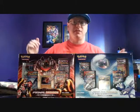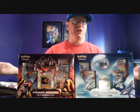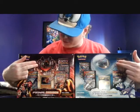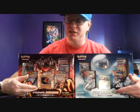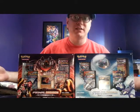The subject of today's video is going to be an unboxing of these two Primal collections that I picked up the other day. As you can see, they feature the Primal reversion of the Legendaries of Hoenn. Each one comes with a figurine of the Pokemon, a special promo card of each, and 4 random booster packs. So we're going to open these guys up today here.